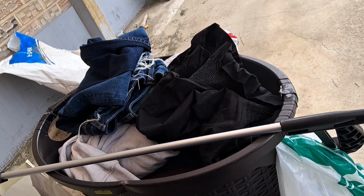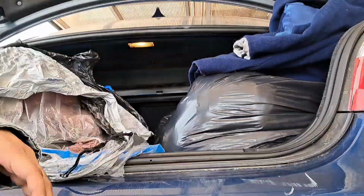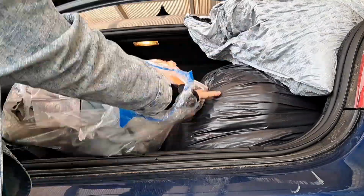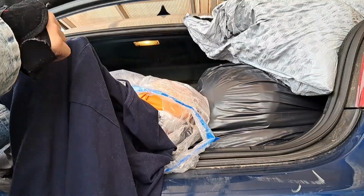So the laundry basket is full. I'm gonna take these clothes for a wash. And then I came back and I sorted more clothes, lots of hoodies that I'm gonna have to give some of these clothes for free because they're just too much for me to deal with. And like I said, I do want to wash these things. Oh my god, so much. Some of the clothes are covered in fur.